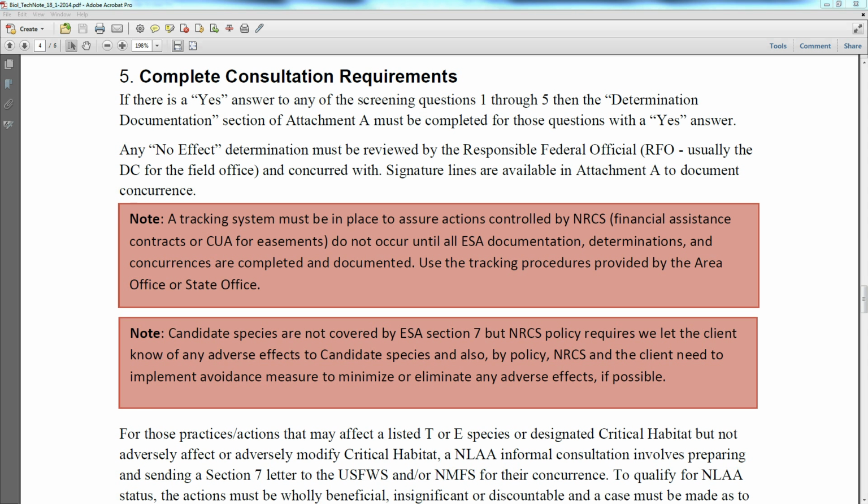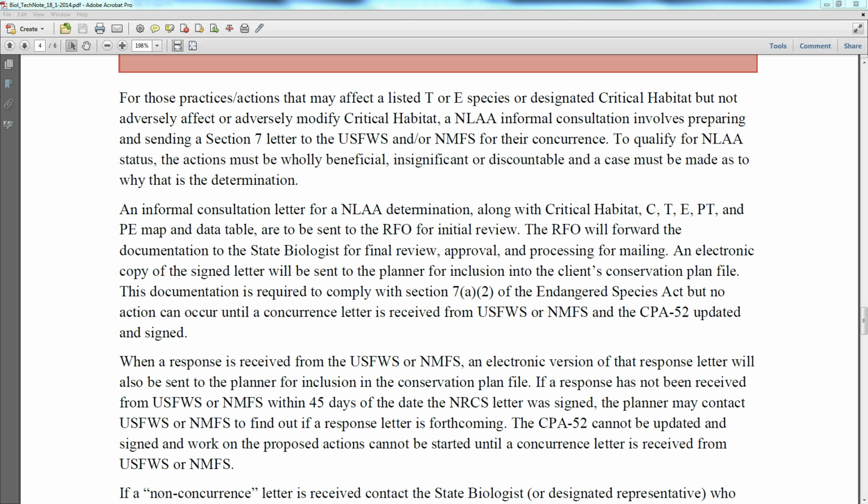Any no-effect determination must be reviewed by the responsible federal official, usually the DC, and concurred with. Signature lines are available in Attachment A to document that concurrence. For those practices or actions that may affect listed threatened or endangered species or designated critical habitat, but not adversely affect them, an NLAA informal consultation needs to be completed.